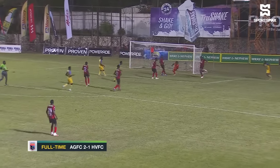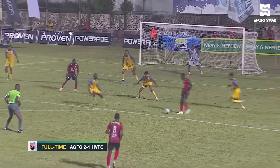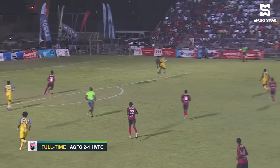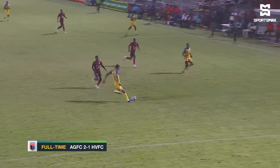Harbour View, they had their best chance of the first half there that they just couldn't get right. That was Williams on that occasion, that was off. Into the second half now, and Shepherd looking to bend that towards the near post. He was getting closer, shaving the outside of the left upright, and Samuel was scrambling. Then this on target from Anglin. Asher Hutchinson saving on the second attempt.